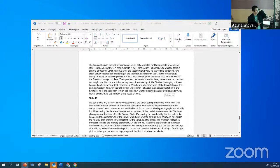We don't have any pictures in that collection that are taken during the Second World War. The Dutch and European officers of the railway companies were sent to Japanese concentration camps or were taken prisoner of war and had to do forced labor. Making photographs was strictly forbidden during Japanese occupation. So pictures of this period are very rare.